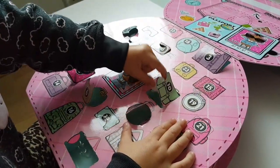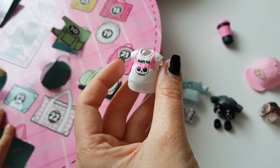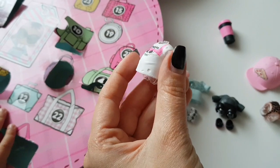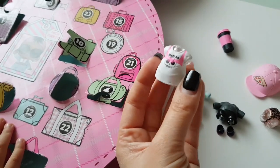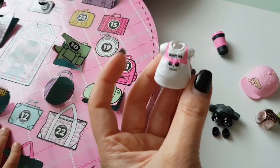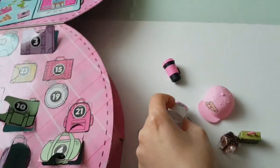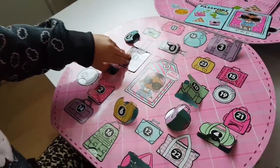Meet my helmet. Wow. Oh, gosh. Wowie. Oh, my gosh. This is so awesome. Look at this. Amazing. I think this is my favorite outfit from all. 11, yeah.